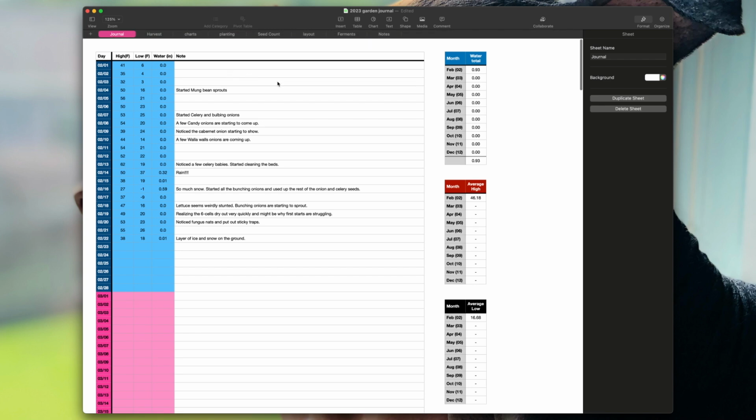Then I started keeping track of the averages across the month. I don't track anything in January because nothing can happen in January where I'm at. Technically, things can happen in December, like planting garlic, so I just put December in there. But my gardening journal always starts in February. So you've got the total water, the average highs, and the average lows. I do have a spreadsheet that does a comparison over the years of all of this information that I have in each individual gardening journal, which I'll show you next.